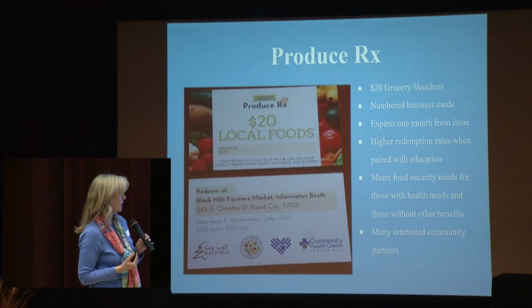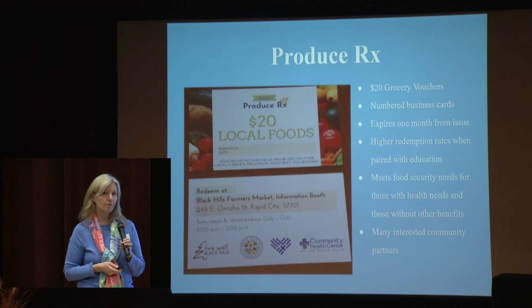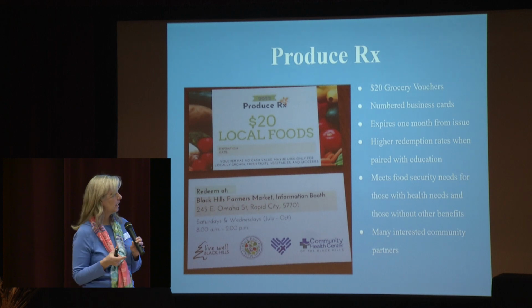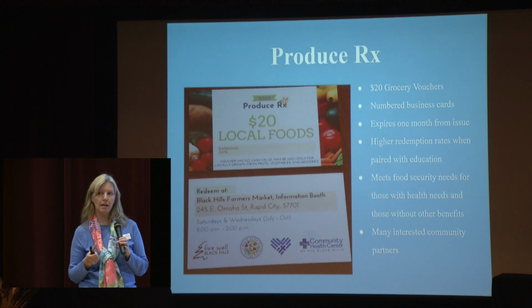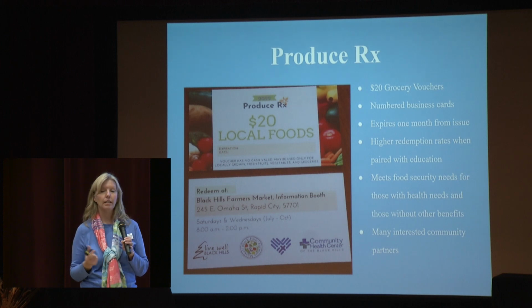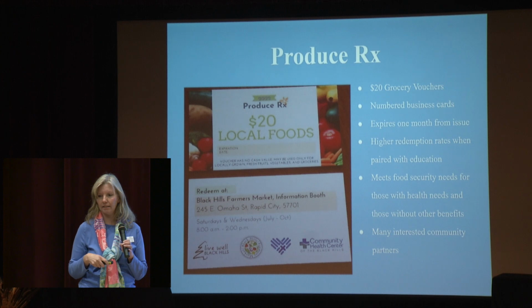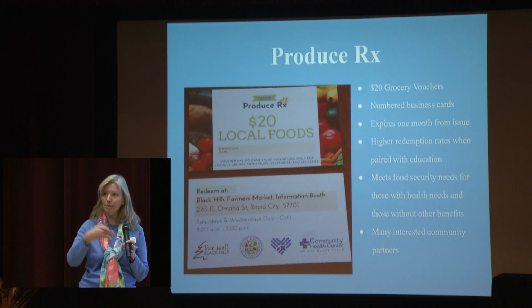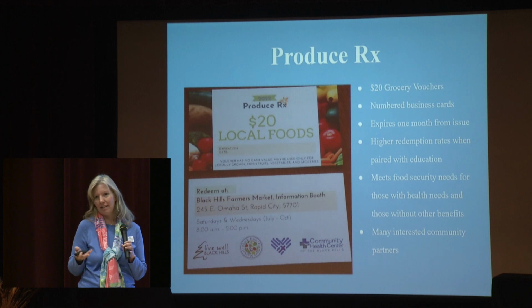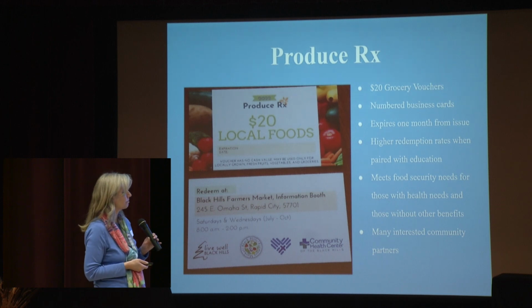For our market, this was funded by Live Well Black Hills. This is the second year of the program for our market. The first year, it was truly a produce voucher. This year, we changed it to be a grocery voucher, and the purpose of that was to increase redemption. We decided that the nature of a farmer's market is a lot of fresh produce, and we need to get people there, and if it's open to all groceries, we found that more people will attend our market, and then hopefully, naturally buy more fresh produce.